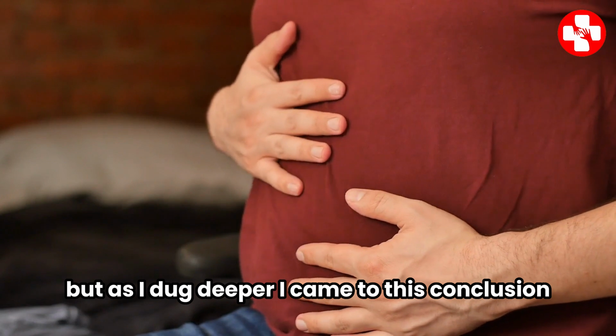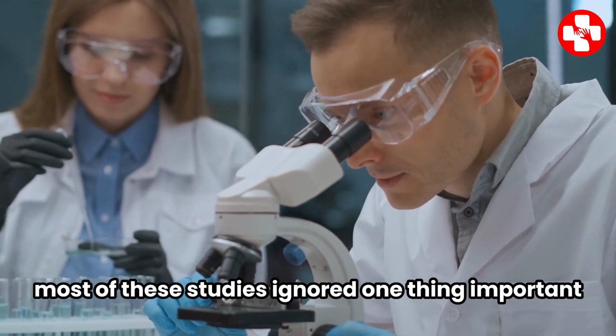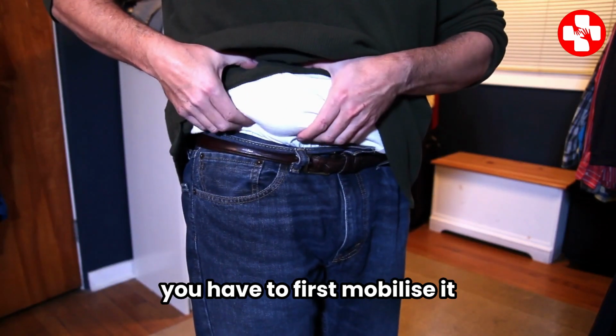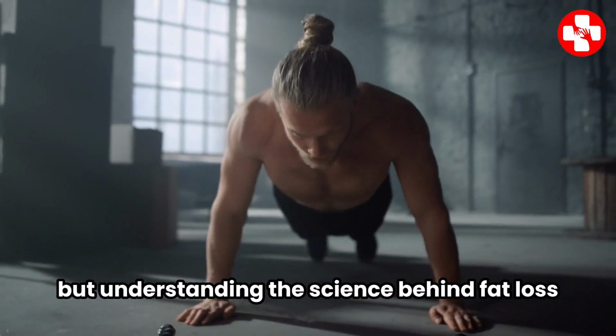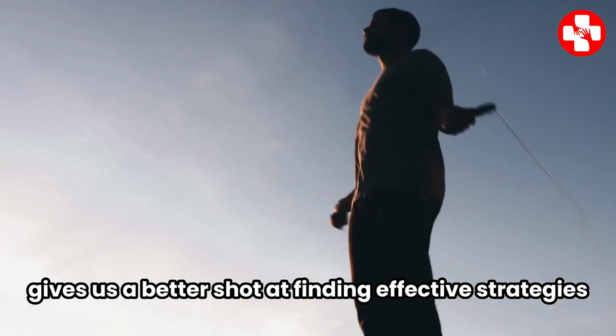But as I dug deeper, I came to this conclusion. Most of these studies ignored one important thing. What's that, you must be thinking? Well, to burn fat, you have to first mobilize it, then burn it off. So, the jury's still out on whether you can truly spot reduce, but understanding the science behind fat loss gives us a better shot at finding effective strategies.